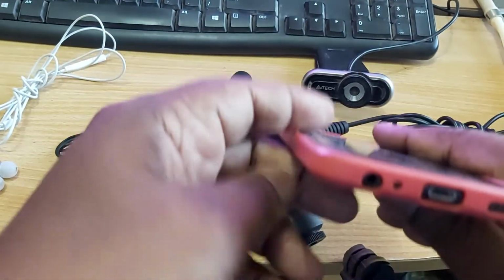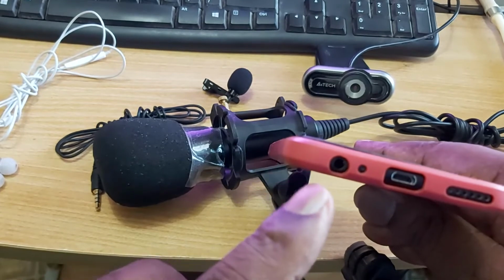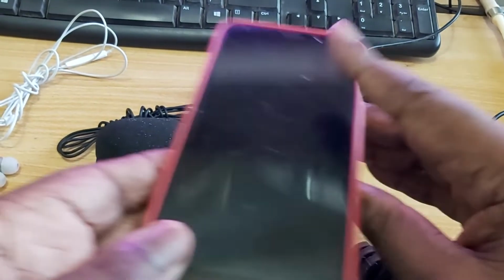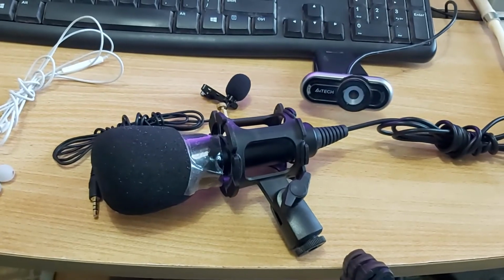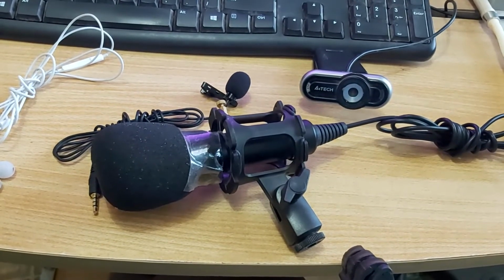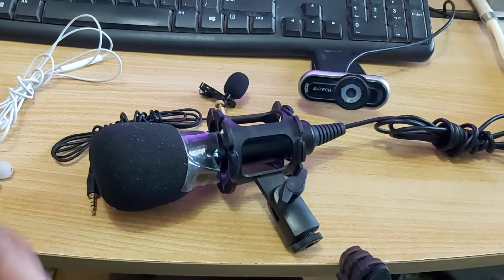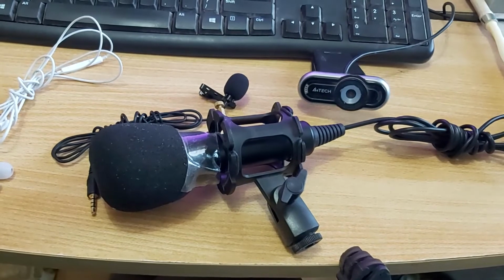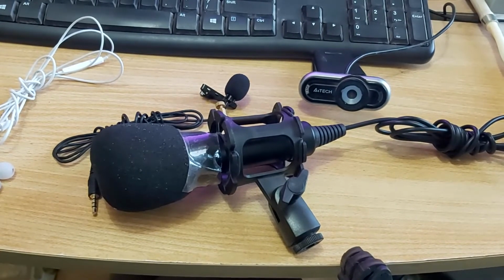In this case, that of course being the jack for the microphone. You'll plug the microphone in the earphone jack. Believe it or not, technically speaking, a microphone and an earphone or speaker are very similar. So you can use a microphone in an earphone jack.